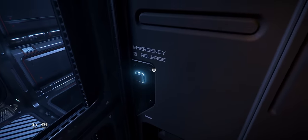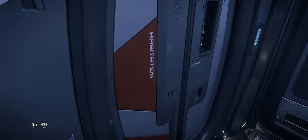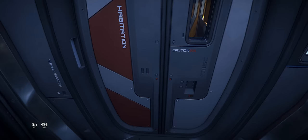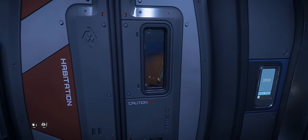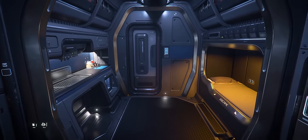One thing that's kind of funny that they added into this design is an emergency release button. If you don't know, a few of the earlier ships that had suit lockers didn't have this, and so you could lock people inside of them, which was pretty hilarious. I guess they watched too many of our streams where we did that.